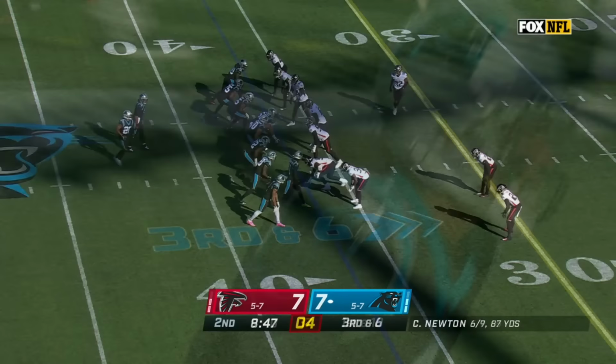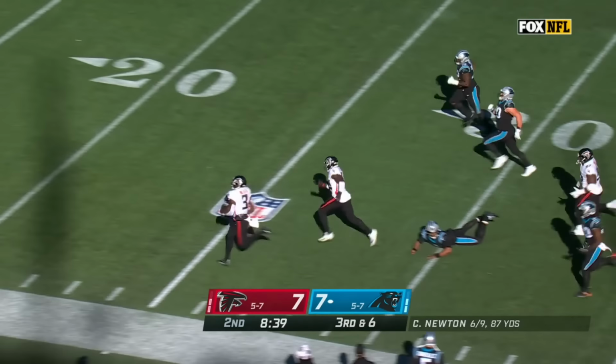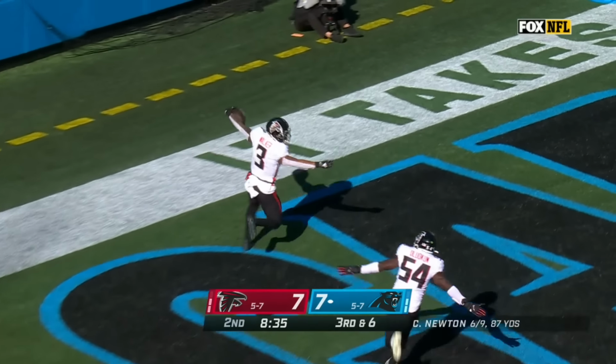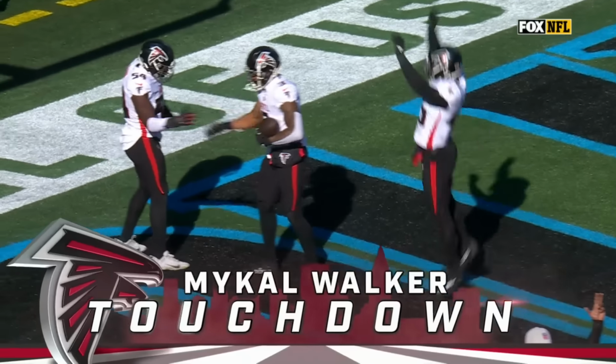Panthers must get to the 30 for a first down. Newton's pass is picked off. It's coming back the other way. It's Mykal Walker in for an Atlanta touchdown. 67 yards on the return.